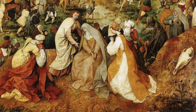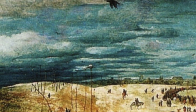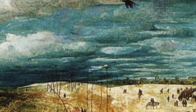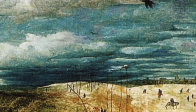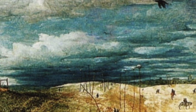Fourth, the sky is very dark, indicating that there may be a storm approaching. Biblical descriptions of Jesus' death mention that at the time he died, strong storms broke out on the hill where he was crucified. The storm in this image gives the viewer an insight that those present in the image don't have a forewarning of what will happen when Jesus is killed.